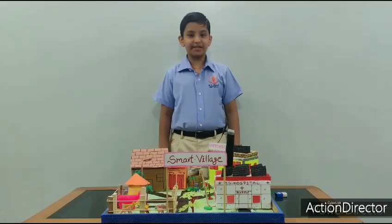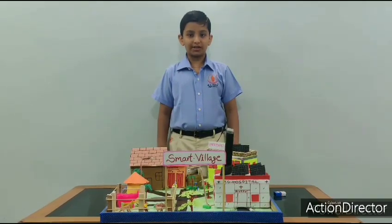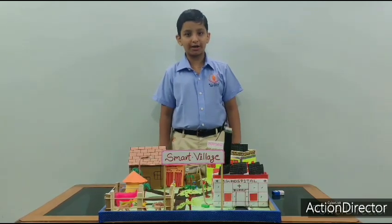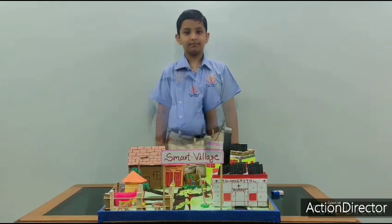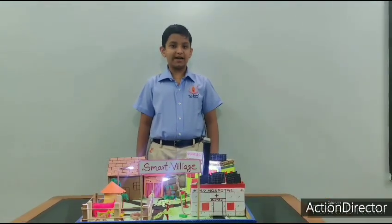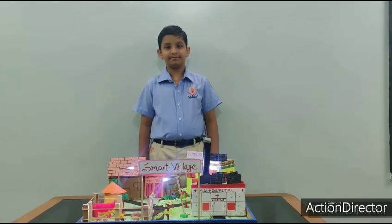Many people live in villages. Villages are not in good condition. There is no water, electricity, hospital, permanent houses, toilet, etc. To improve the lifestyles of the villagers, I made this working model of a smart village.